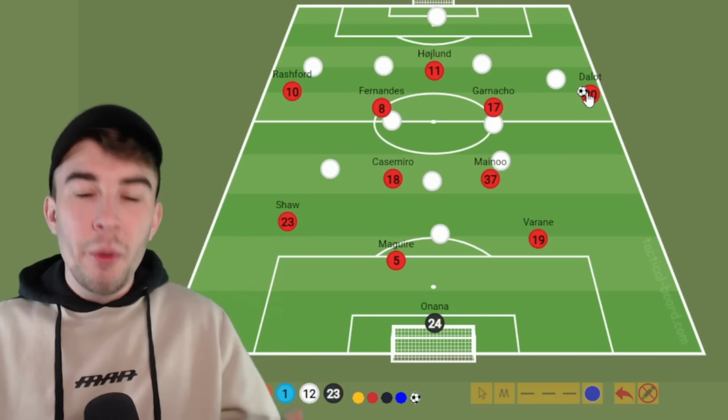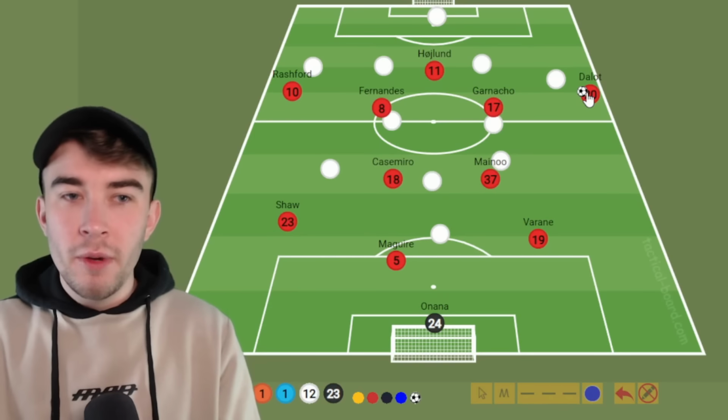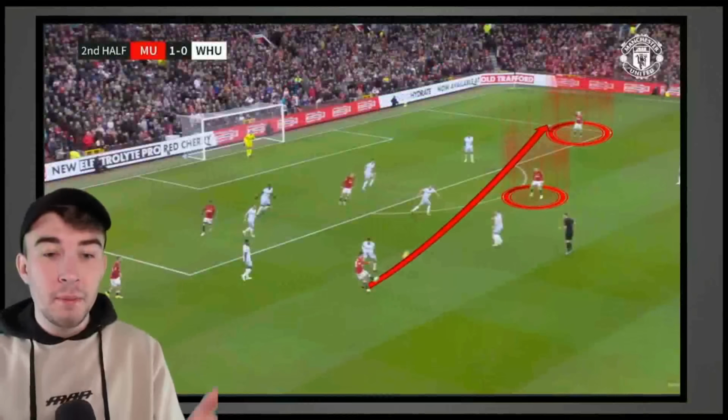But also, how are United going to play? Is Dalot going to fly around on the right-hand side? Is he going to tuck into midfield on a regular basis? Where's Garnacho going to be? Is he going to be in the half space? Is he going to be out wide? It makes it really difficult. And it's been really effective for United in recent weeks and led to some pretty good goals.